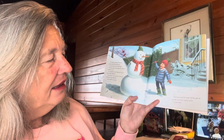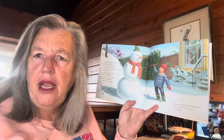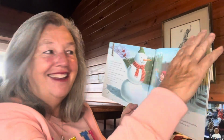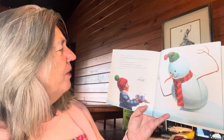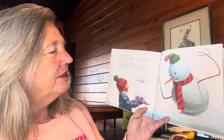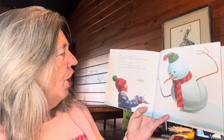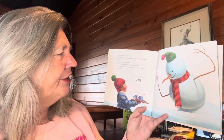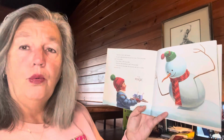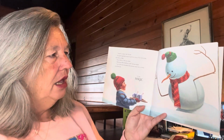George turned his head. He thought he saw the snowman smiling at him. Could it be? Was he smiling? Time for a snack, said George. He went inside the house and got 2 mugs of hot chocolate and some cookies. He put them on the snow table. Would you like something to eat? George asked. I can't drink hot chocolate, the snowman said, but a cookie would be nice. It was magic. The snowman's going to eat a cookie. Think that's really happening?